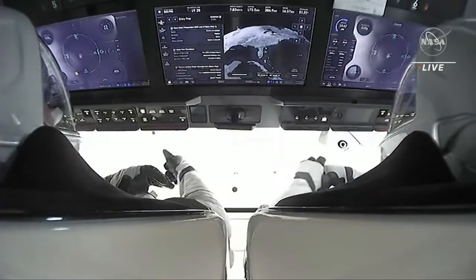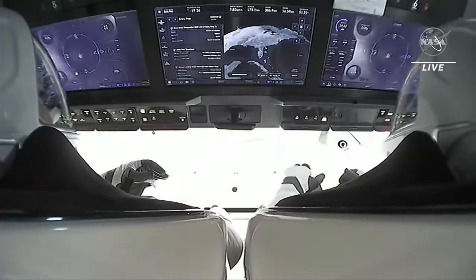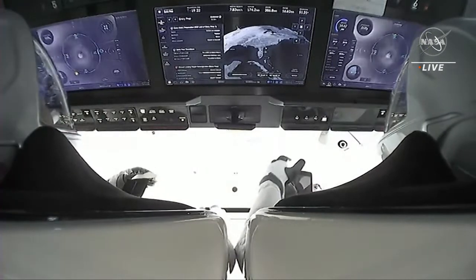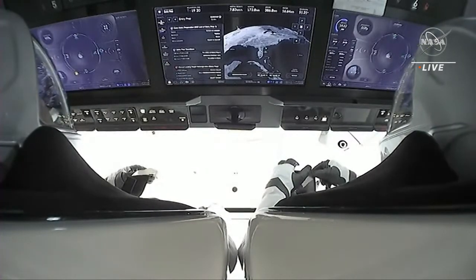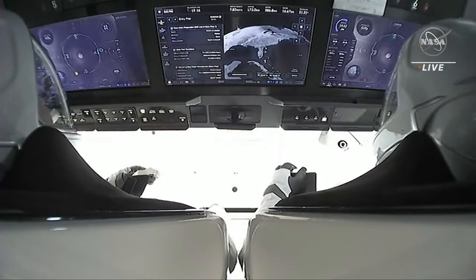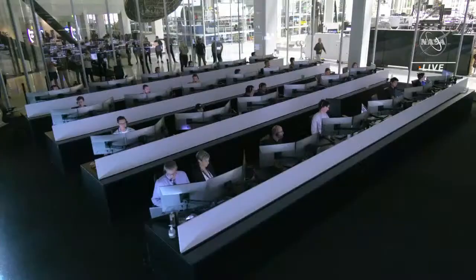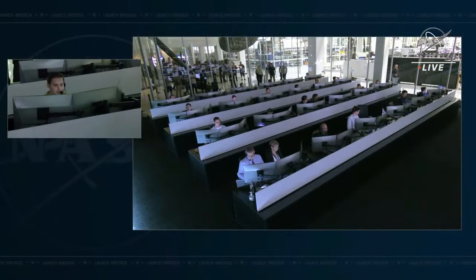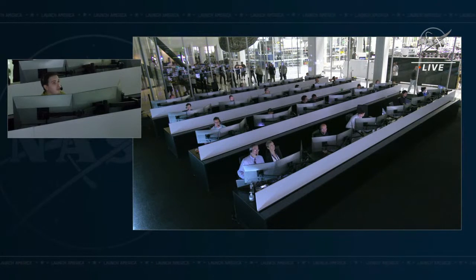And SpaceX, from Freedom, tablets secure, restraints are tightened and our visors are down. We are ready for entry. SpaceX copies for tablets, restraints, and visors. Please confirm that tablets are stowed with the loops as provided on the satchels. Copy, welcome.